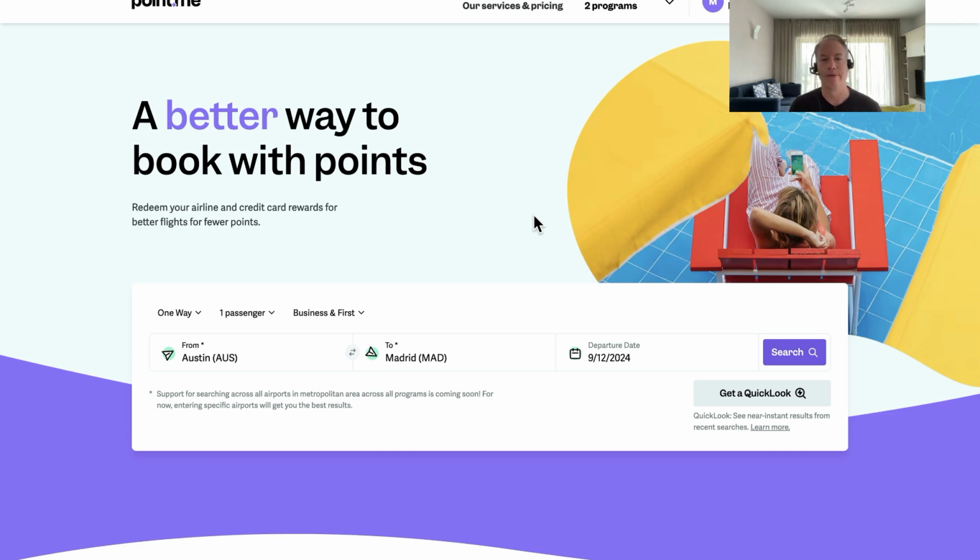And the reason this is important is because in my example, I'm using a really hard redemption. I'm going out of a small airport as far as international flights go. Austin only has a handful. I'm trying to go to Madrid, which is certainly not London Heathrow, Amsterdam, Frankfurt, Paris, those are always going to be easier. If I'm looking for something from New York to Paris or to London Heathrow, and I have a lot of time in advance, I'm going to get a lot of great options.